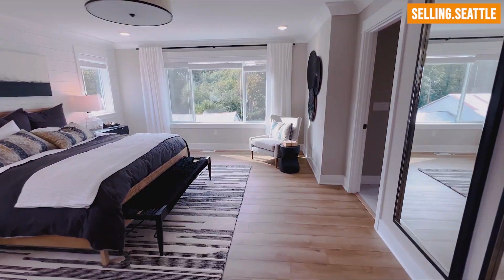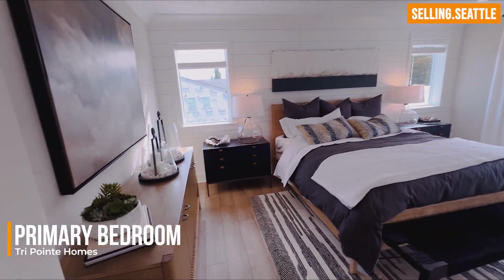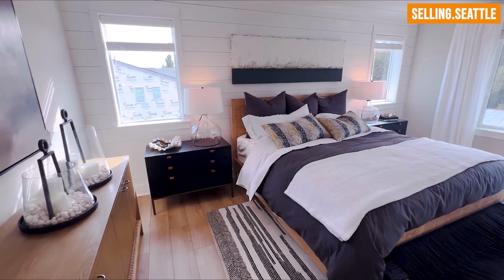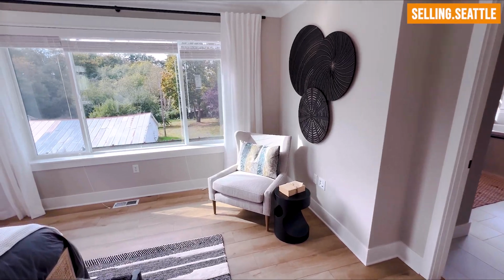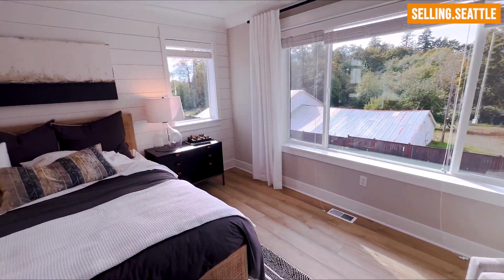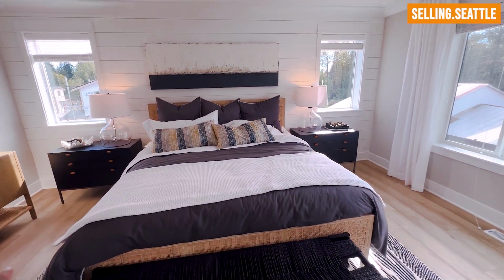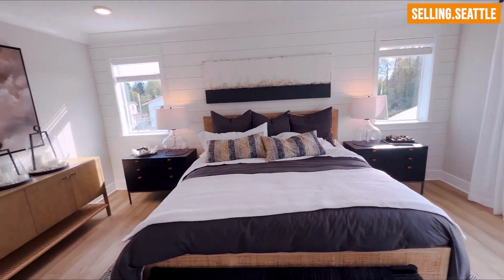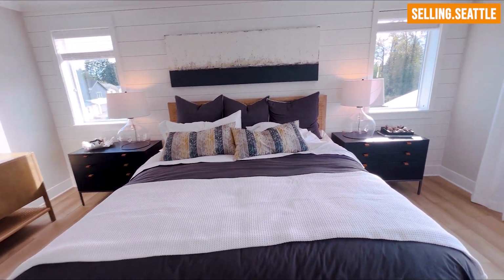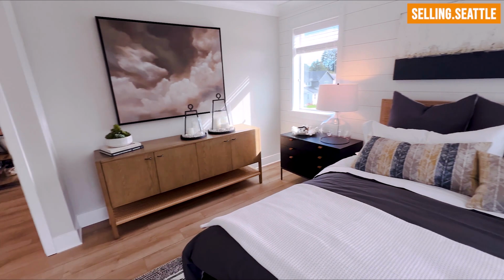And here is the primary. Really large primary bedroom here. So king size bed. You have the two side tables. As you can see, there's even more space to put an even larger bed if you wanted to.